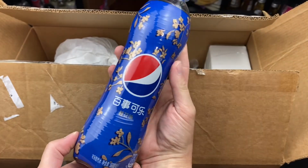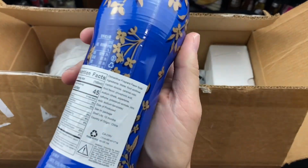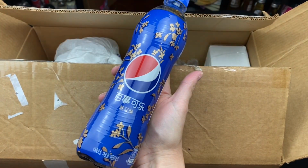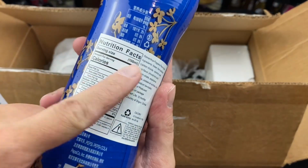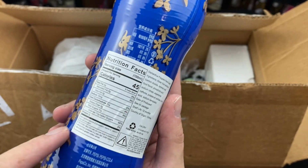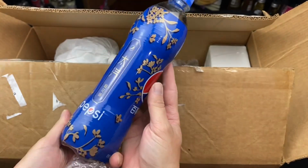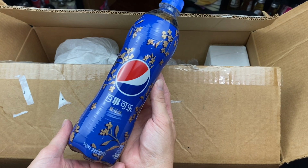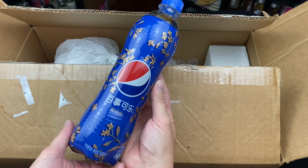All right, next up we have Pepsi Osmanthus. This came from China. I really like this flavor. It just tastes like regular Pepsi. It does have a diet aspect. As you see there, it only has 45 calories. So it is kind of like a mid-calorie kind of soda. But you really don't taste the artificial sweeteners too much. It really does have a pretty decent taste.